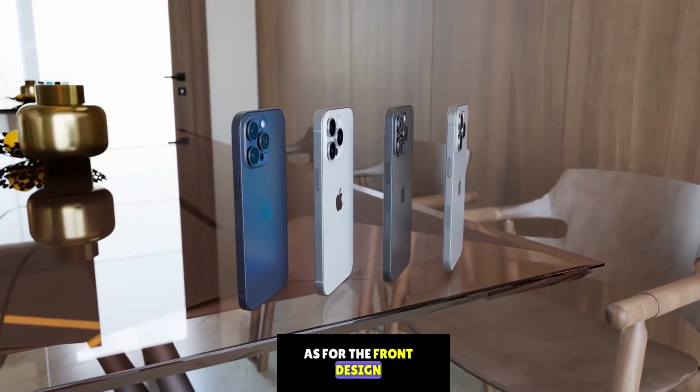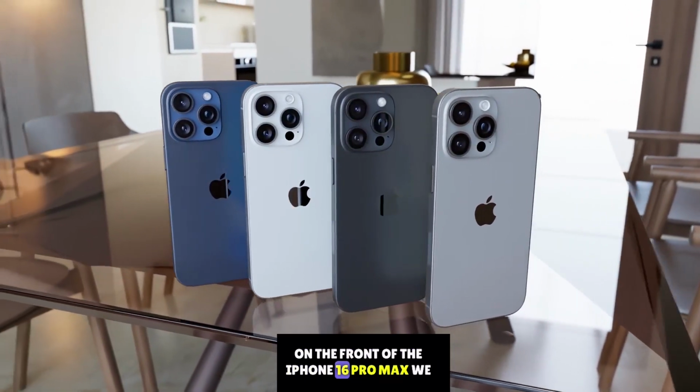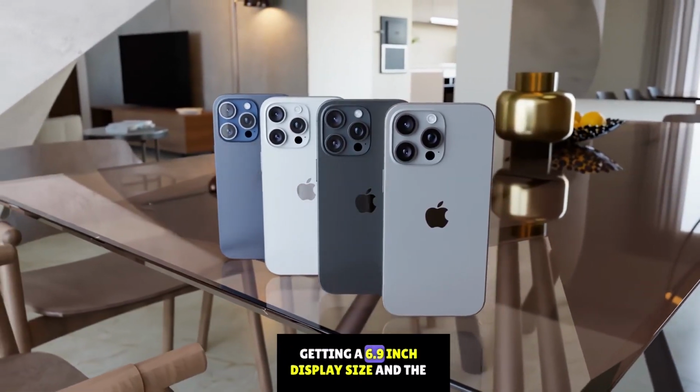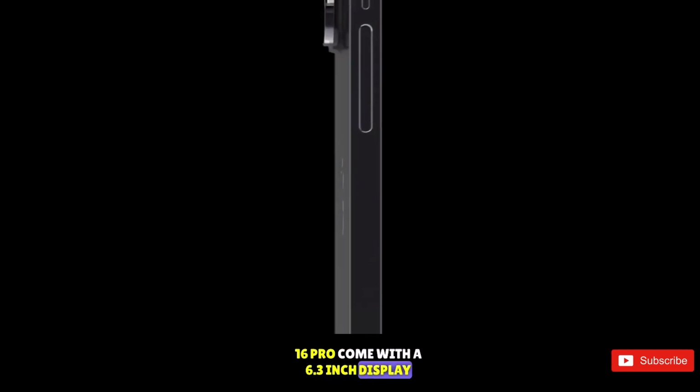As for the front design, we're due to get the slimmest bezels on any iPhone ever. On the front of the iPhone 16 Pro Max, we're getting a 6.9-inch display size, and the 16 Pro comes with a 6.3-inch display screen size.